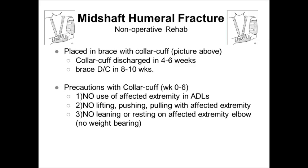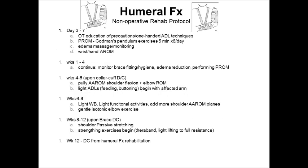The precautions with the collar cuff, or the humeral fracture precautions in general, are no use of the affected extremity in ADLs, no lifting, pushing, or pulling with the affected extremity, and no leaning or resting on the affected extremity's elbow. Basically, no weight bearing. The following is an outline of the conservative treatment protocol for a humeral fracture with a brace and collar and cuff.